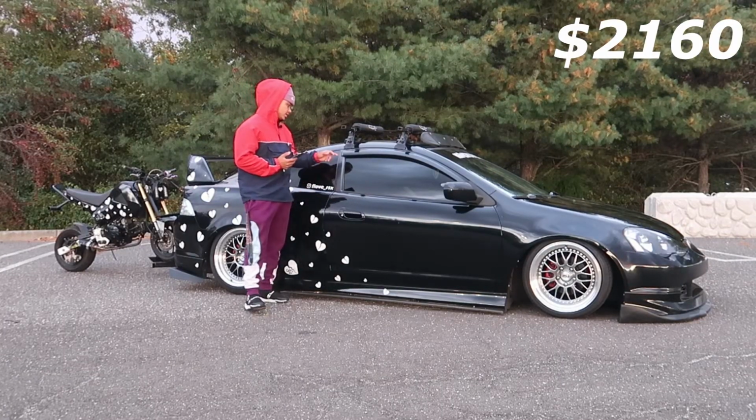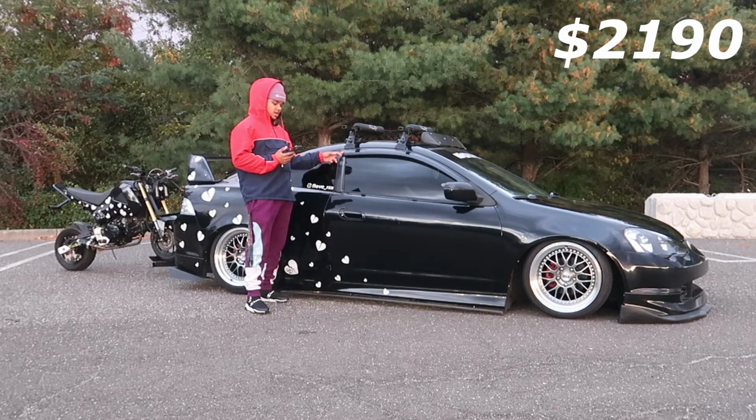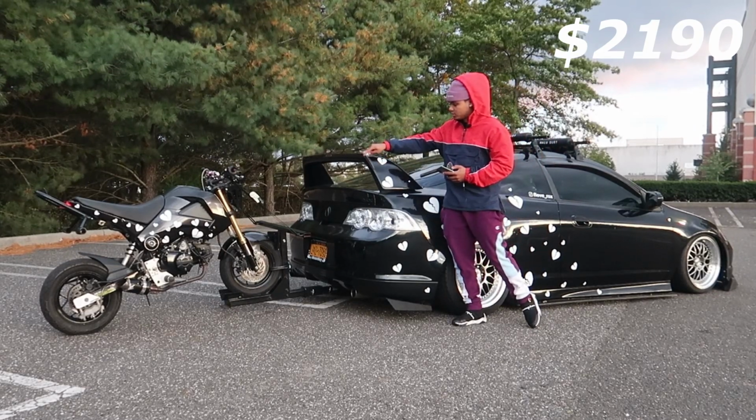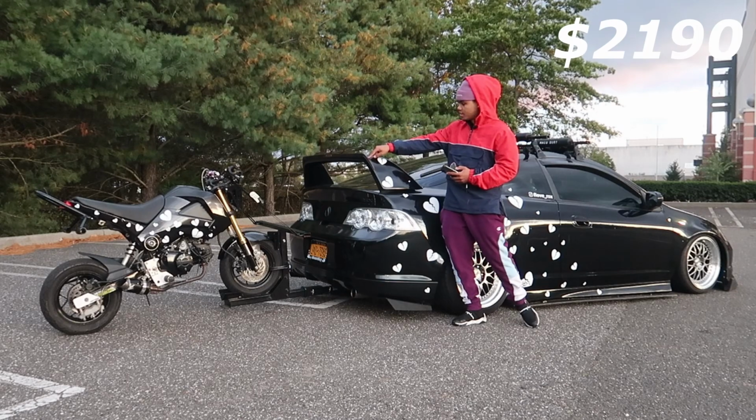I also got these rain guards. I got them off eBay. The next part, I don't know if you can see it in the camera, is this Gurney flap. It's called a Password JDM Gurney flap.